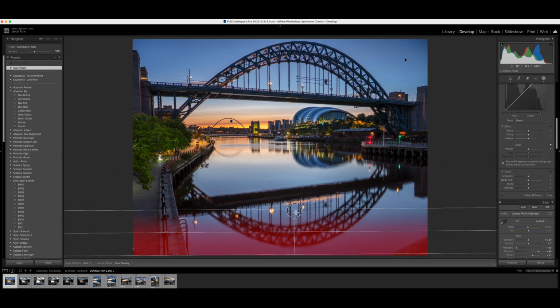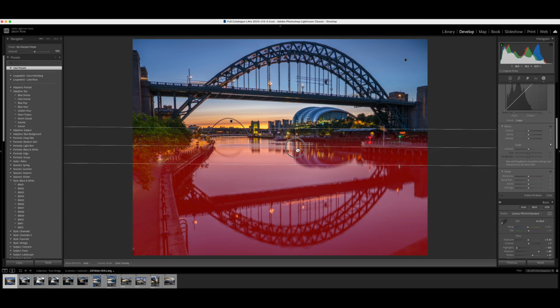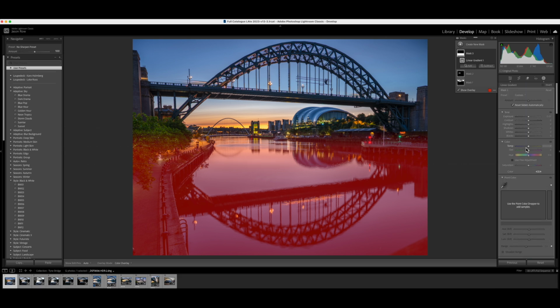We don't need an immense feather, so we're going to have a little bit of feather on it. And then we go to the center of the mask and just drag it up to the point where the river is meeting the horizon, like that. And what we'll do is we're just going to enhance this reflection a little bit.